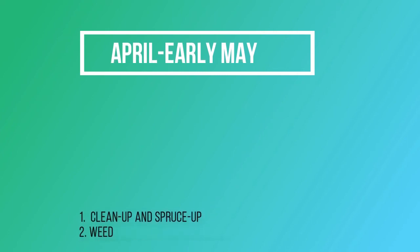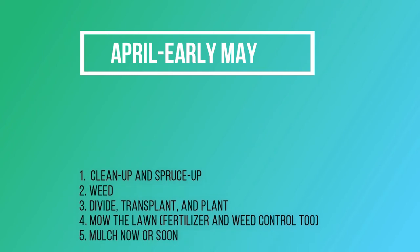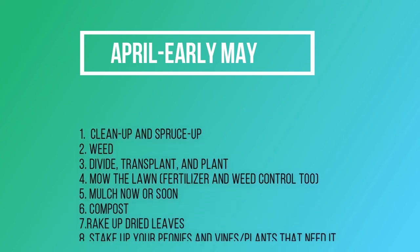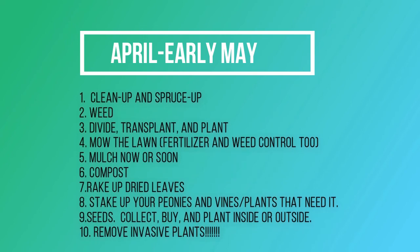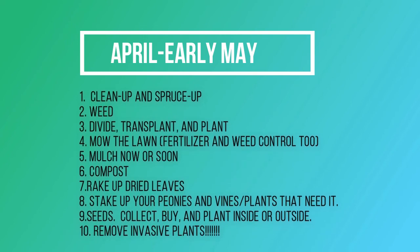And here's the list. You'll be clearing all debris from the yard, putting those branches through a mulcher if you're lucky enough to have one. You'll be sprucing things up. That might mean painting a fence, fixing up a walkway, repairing wheelbarrows and tools, washing outdoor furniture and decks. It's time to open up for a new season.